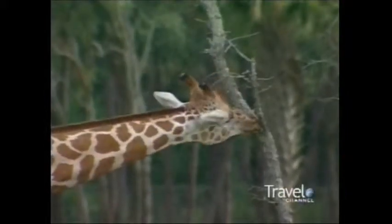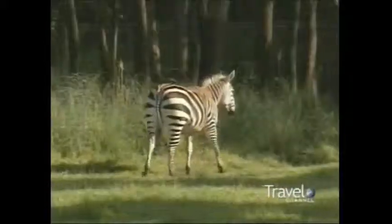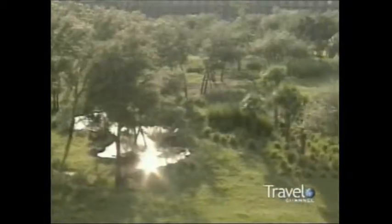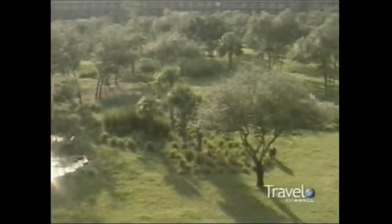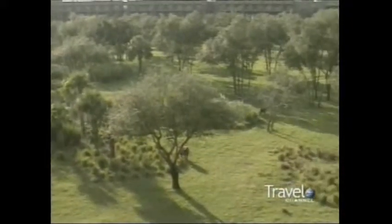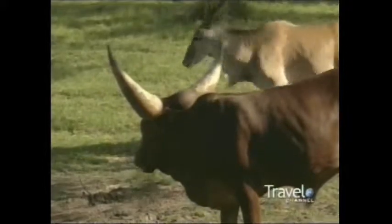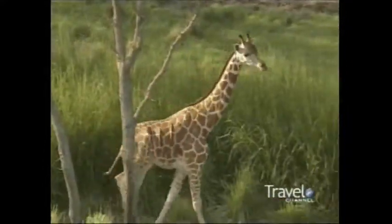And talk about a room with a view. Sit on the balcony with your morning coffee and enjoy a front row seat as giraffe munch lazily on the treetops and zebras stroll casually through the tall grass. There are more than 33 acres of wide-open savannas or roaming grounds at Disney's Animal Kingdom Lodge that are home to over 200 animals from the wilds of Africa.